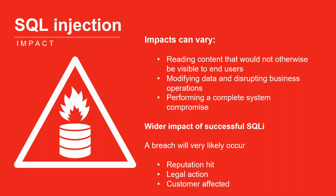The wider impact of the hacker being able to do SQLI is that a breach is very likely to follow. I think that's kind of the first thing that comes to mind when people hear about SQL injection is dumping the database. So this could then be sold online, or the criminal might use this for their own personal gain.